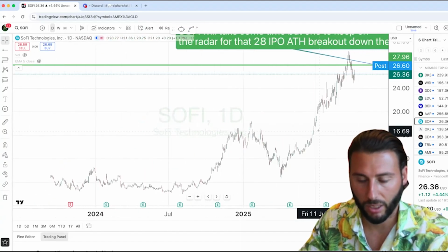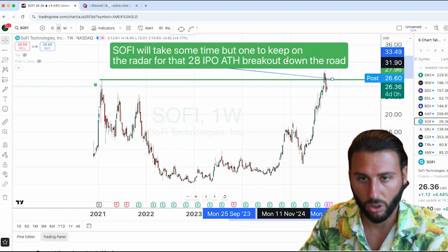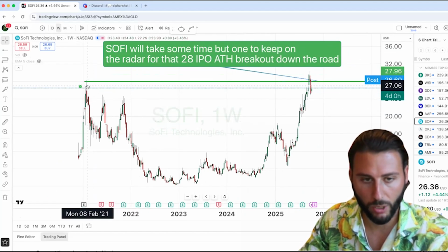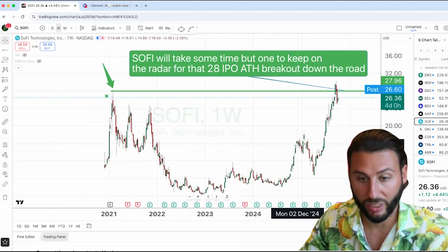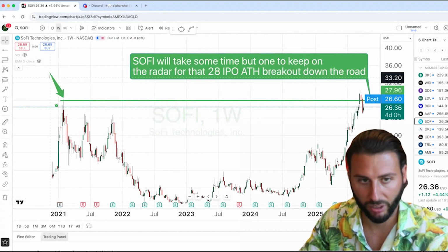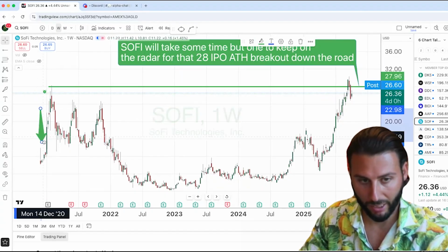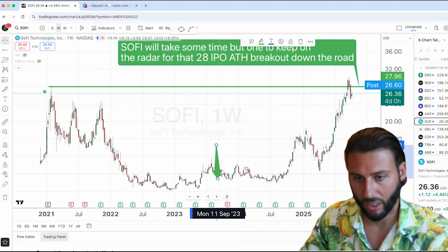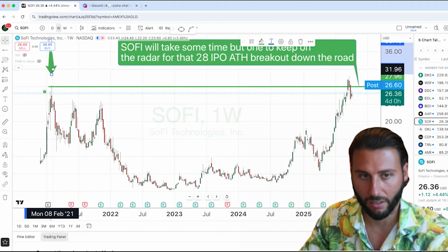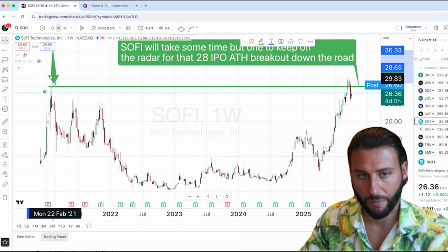SoFi is one of Tom's top ideas, and this is one of these IPO all-time high breakouts. Going back to 2021, you can see 27 was the all-time high. Many years later, which is very common with recent IPOs, this is why we typically avoid recent IPOs as much as we can. These names open, maybe they get a pop, but for years until they mature, they're usually dead money trades until they can take out the initial IPO high run up. So if this thing gets a run up to 27, this is the key spot after years of when this name starts to wake back up.